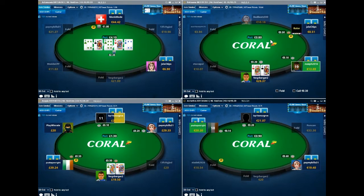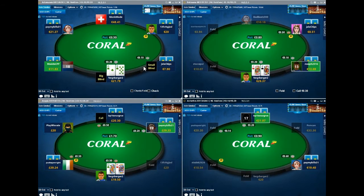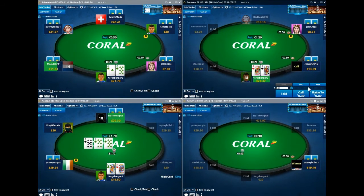So with the pocket jacks up on the top right table, the button is taking their time. So they go ahead and they open. So we're going to be 3-betting, as I said. Our standard is to 4x 3-bets when we are out of position.